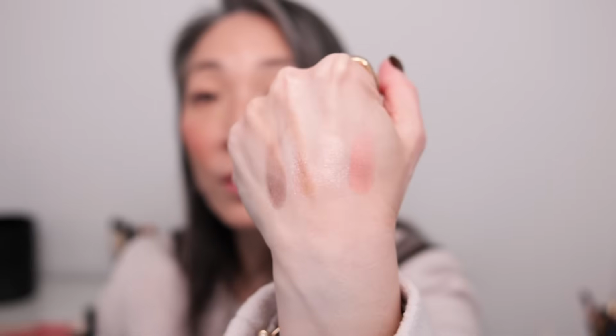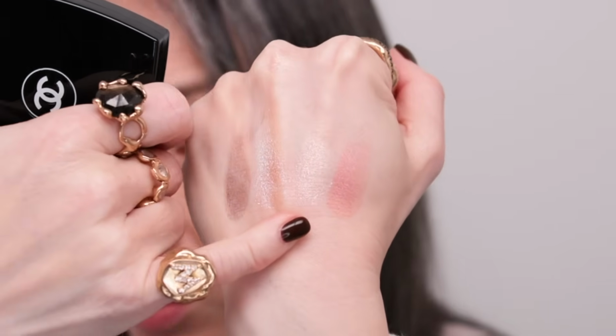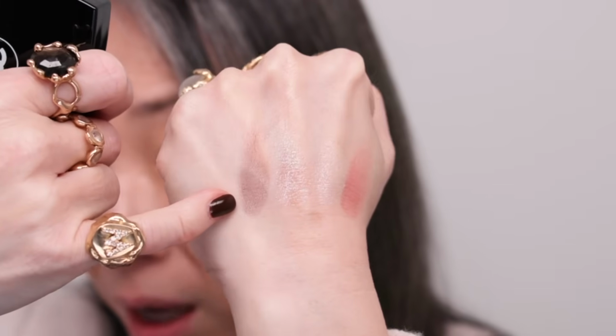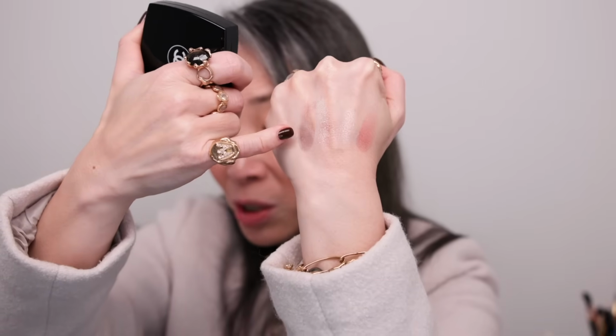Now here are the 4 shades. So we've got that pink, we've got this iridescent shade, it's kind of like a pinky peach with a gold. And then we've got this one, which is a pinky purple. And then we have this kind of satin toned taupe. It has quite a bit of peachiness in there.